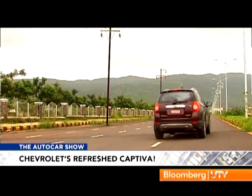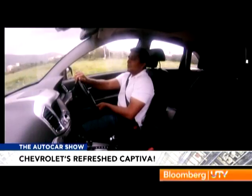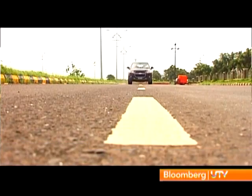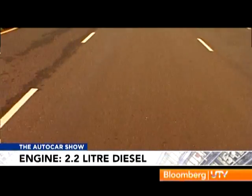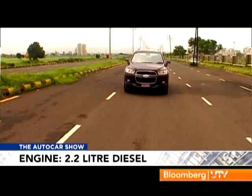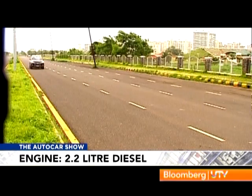But then it was time to hop into the most coveted seat, the driver's seat. There I got to sample the reason for the Captiva's new angry look. Instead of the 2-liter motor, this facelifted Captiva is now powered by a 2.2-liter engine that develops a heck of a lot more power.